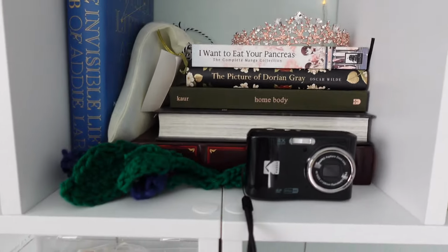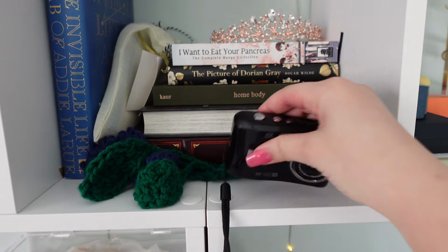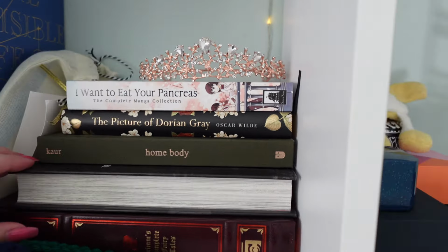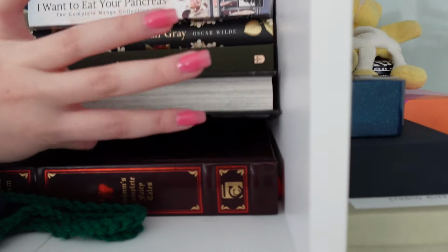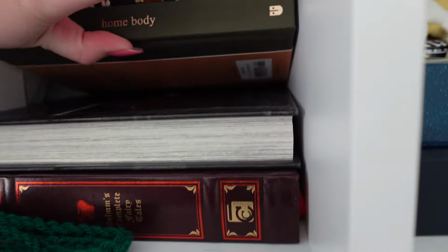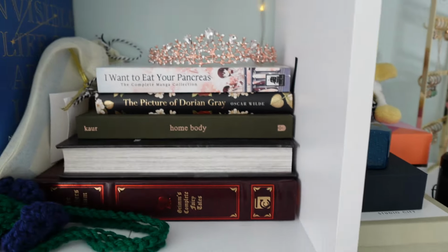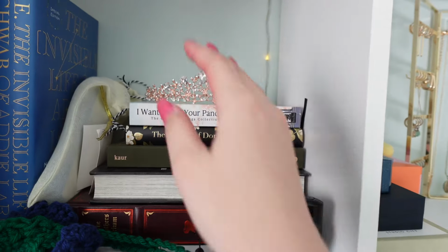This shelf, it's just kind of random. I have these 2 crochet bookmarks that my friend got for me. I have my little digital camera. I have a couple mangas. So I have I Want to Eat Your Pancreas, and this is a Junji Ito one. Forgot which one this was. Trying to figure this out. This is Gyo. I've read the spiral one, Uzumaki, and I really liked it. And they have a little crown on top.